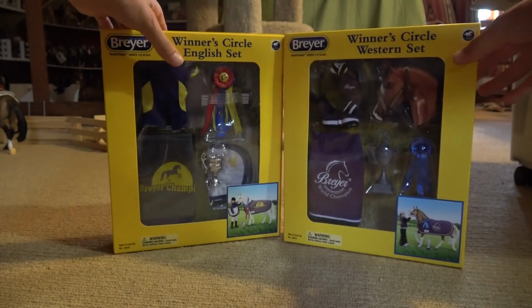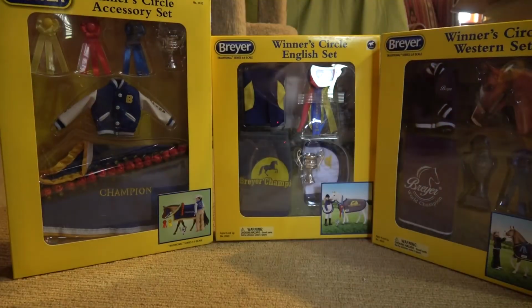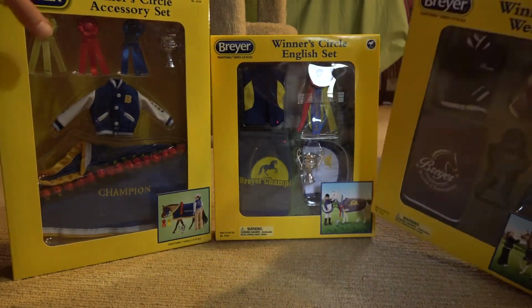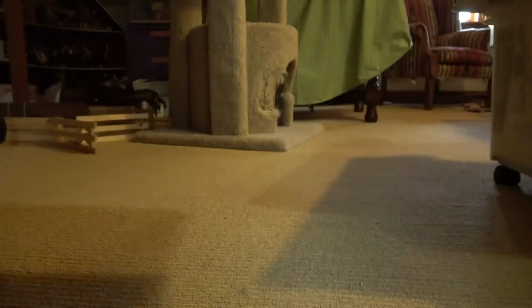Then I have the Western Winner's Circle tack set, and I got another Winner's Circle one, and then I got the Winner's Circle accessory kit, which is super large. I'm not going to open these because I don't want to throw boxes everywhere, and I'm trying to make everything as pretty as possible right now because otherwise my mom will get mad at me. So I'm just going to keep these in the boxes for now. I do have another video unboxing these. I do not know which one has it in there, but I know I have one.